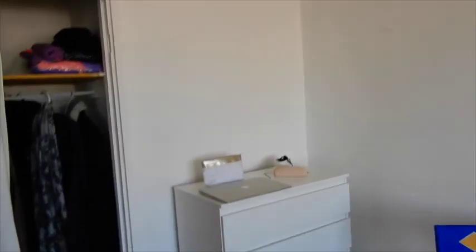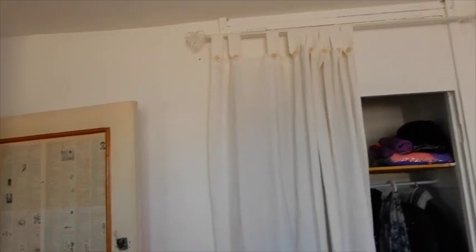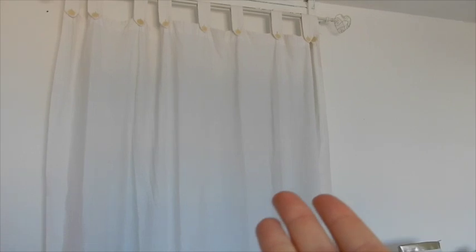And as you can see, if you already noticed, ta-da! I don't have the blue anymore, finally! See, all white, plus the curtain is white as well, and the drawer. So I love this part.